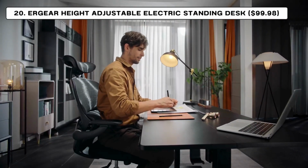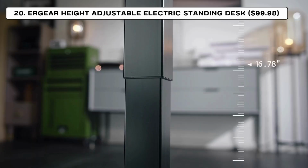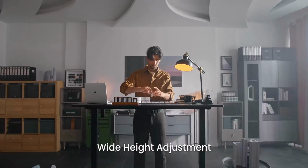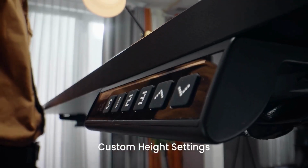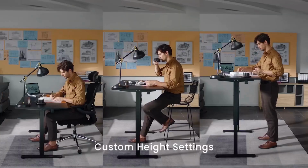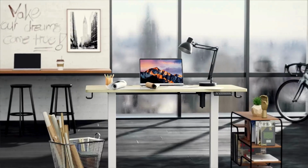Work dynamically with the Ergear height-adjustable electric standing desk. Its tough frame shifts smoothly between sitting and standing heights, with presets for quick changes. Quiet operation and eco-friendly materials ensure reliability, while cable organizers keep your desk clean. The wide surface fits multiple screens, perfect for busy setups.